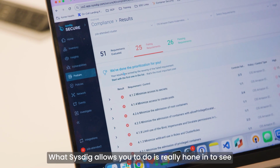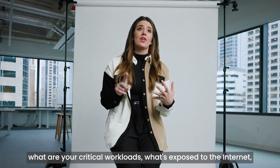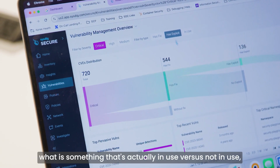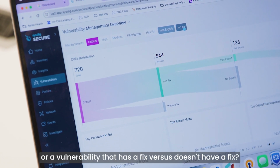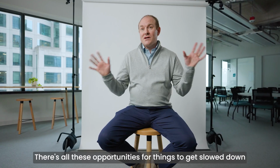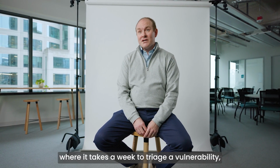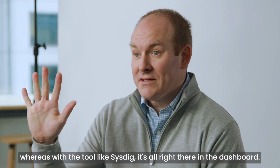What Sysdig allows you to do is to really hone in to see what are your critical workloads, what's exposed to the internet, and then of the vulnerabilities that are identified, what is something that's actually in use versus not in use, or a vulnerability that has a fix versus doesn't have a fix. There's all these opportunities for things to get slowed down where it takes a week to triage a vulnerability, whereas with a tool like Sysdig, it's all right there in the dashboard.